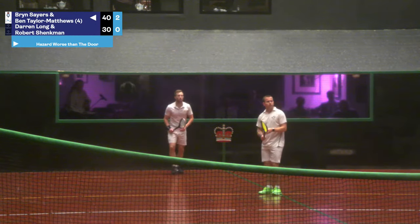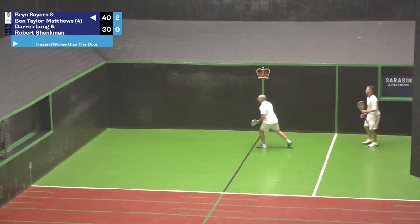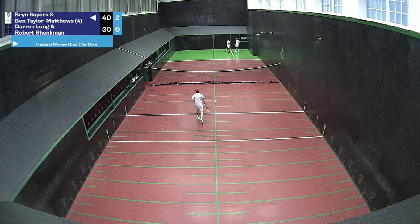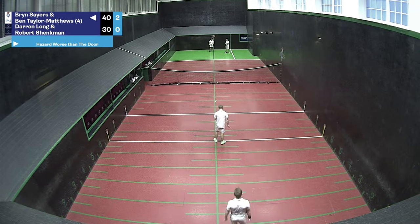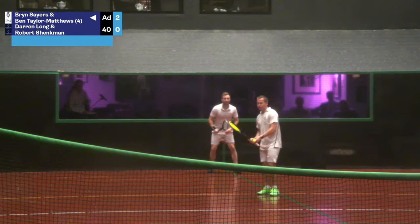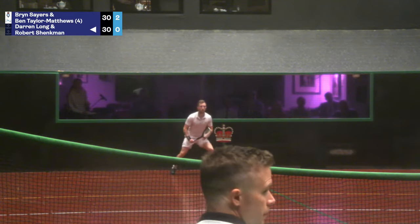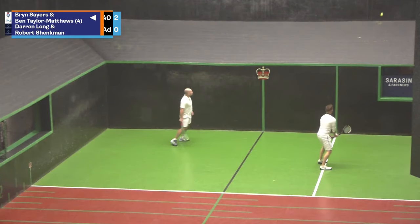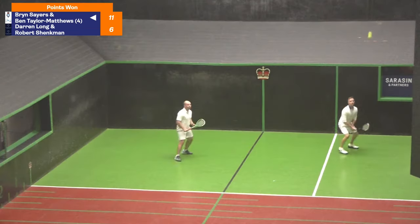Do you think that a traditionally good pair needs someone to be a bit more attacking, or do you think a pair like Taylor Matthews and Sayers, with great serve, can have a lot of success nonetheless without even one of them being particularly attacking? Well, in their own right, both of them have got some weapons. I think their preferred style of play is quite conservative, but you probably know as well as I do, when Ben and Bryn both decide to let rip, it's there.